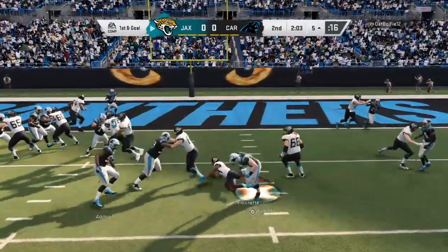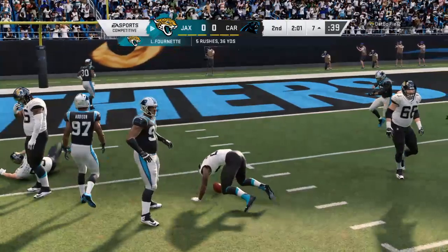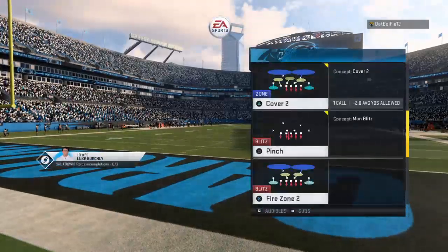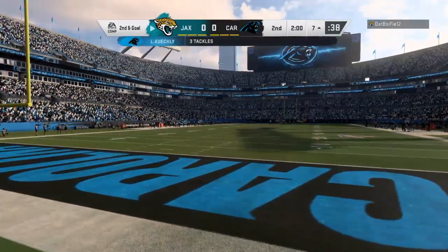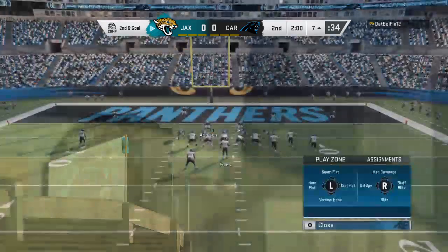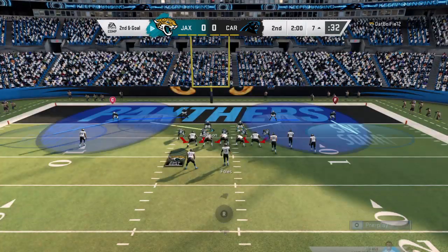They'll try and run for it with Fournette. And he goes backwards on this one, losing yardage to the 7. That sends him 2 yards in the wrong direction and leads to second down. 2 minutes on the clock in what's been a scoreless first half.